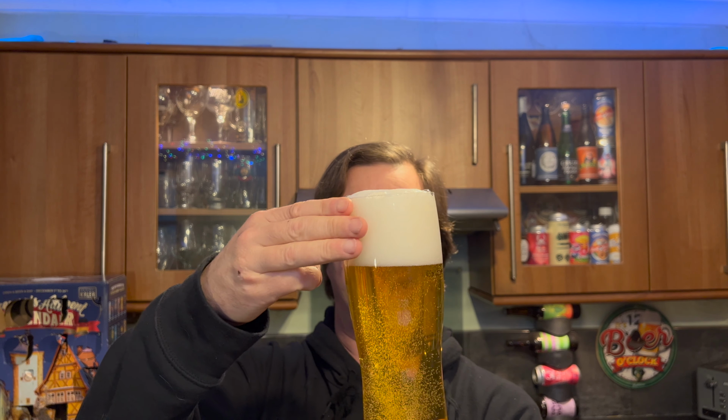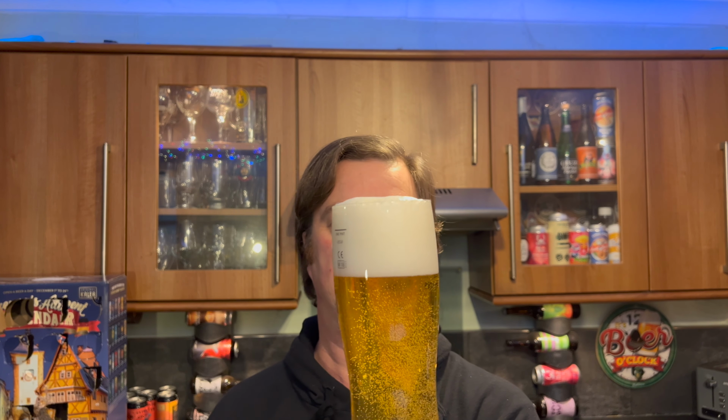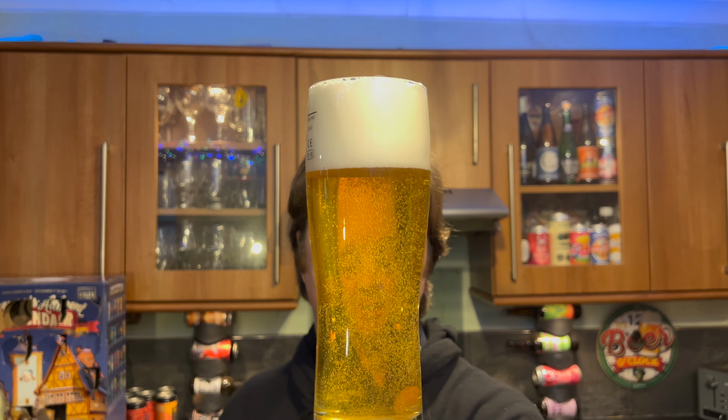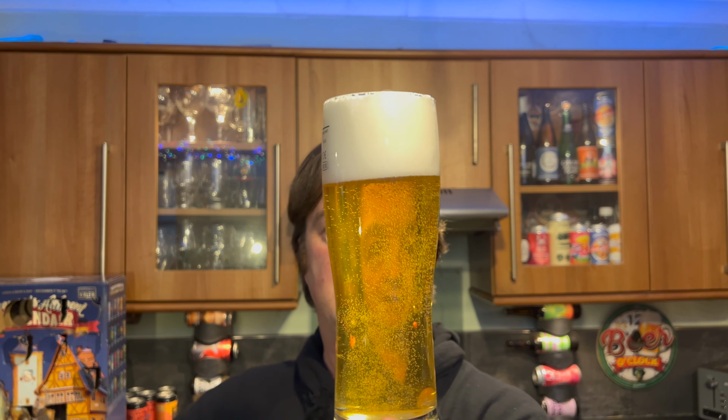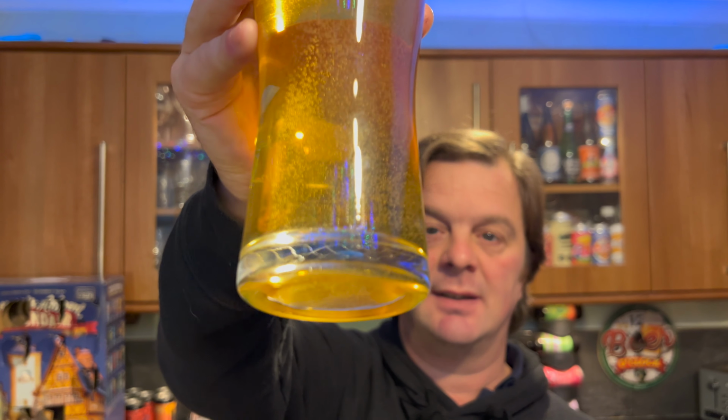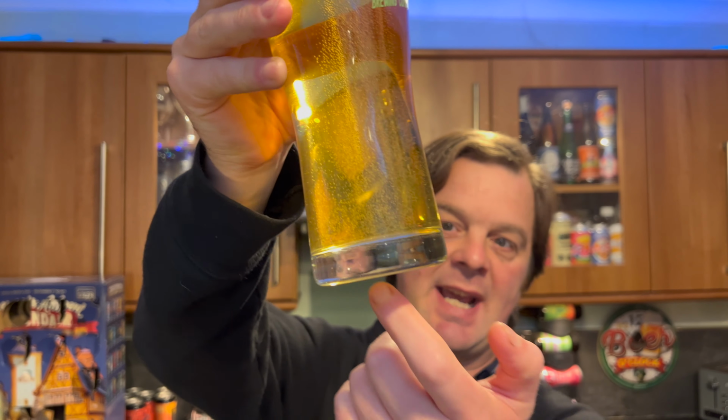We got a 3 to 4 finger white head. Fantastic carbonation rolling up the side of the glass. But I will say this is a nucleated glass. As you can see on the bottom there, it's etched. So it's going to carbonate more, quicker. There's a plus side to that, and that is your beer looks very nice for about 5 minutes.